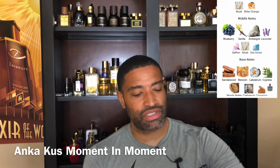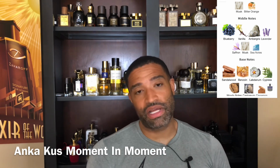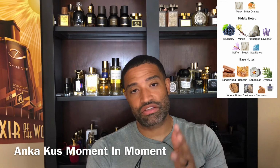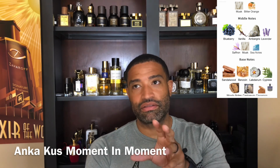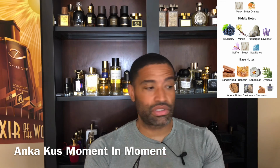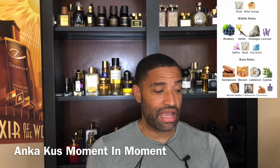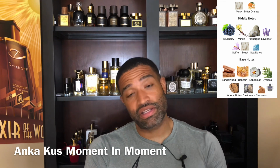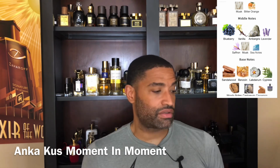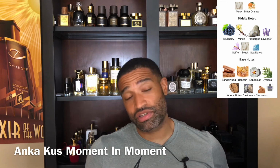I was looking at the notes and I was like, I'm not sure if I really enjoy the notes. So I kind of stepped out on a limb. And this is definitely one of the more interesting fragrances I smelled, and I like it a lot, shockingly, with the notes. The notes are musk, bitter orange, blueberry, vanilla, ambergris, lavender, saffron, musk, sea notes. As soon as I saw sea notes, I was like, I'm not sure about this one. Sandalwood, benzoin, labdanum, cypress, woody notes, castoreum, and cinnamon.